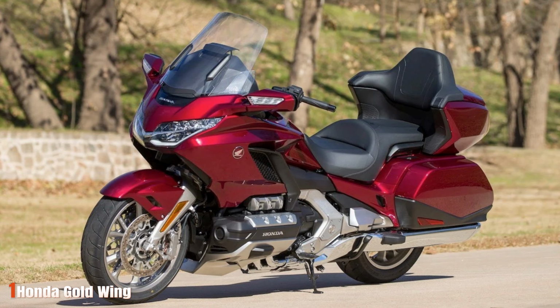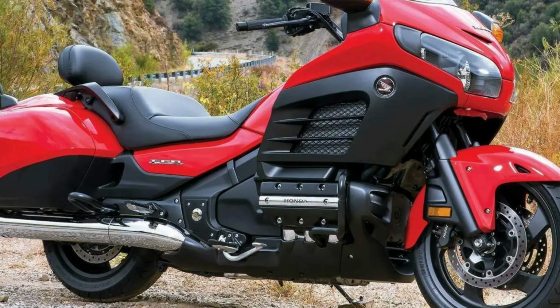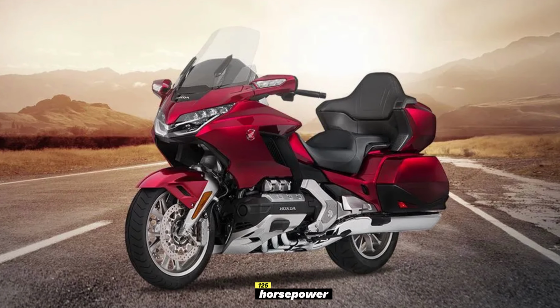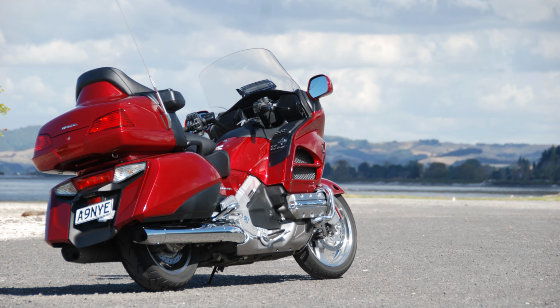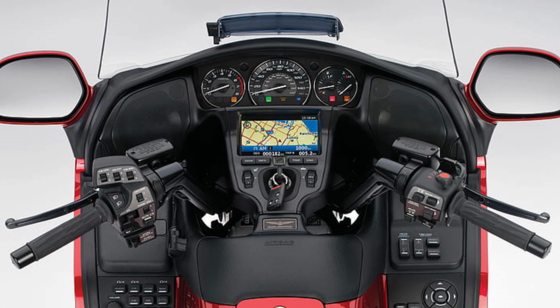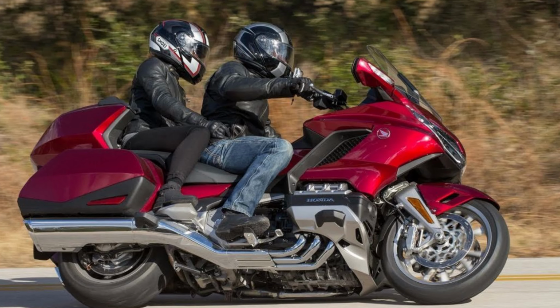Number 1, Honda Goldwing. The Honda Goldwing is a powerful touring motorcycle featuring a 1,833cc six-cylinder engine that produces 125 horsepower and 130 lb-ft of torque. Its sleek design and advanced technology, including a 7-inch LCD screen, throttle-by-wire system, and multiple ride modes, make it a standout in the touring category.